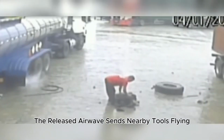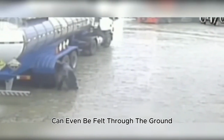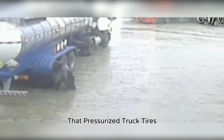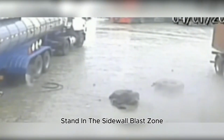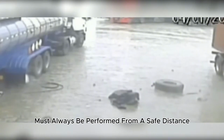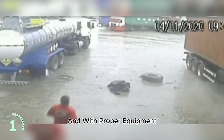The released air wave sends nearby tools flying, and the force of the explosion can even be felt through the ground. This incident clearly shows that pressurized truck tires pose a serious explosion hazard, and that no one should ever stand in the sidewall blast zone. Tire inspections must always be performed from a safe distance and with proper equipment.